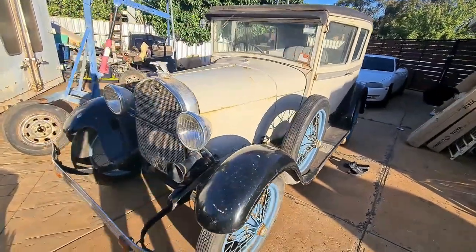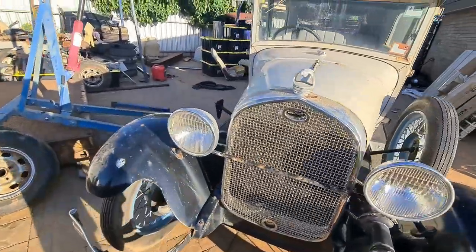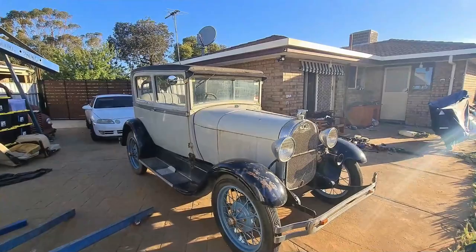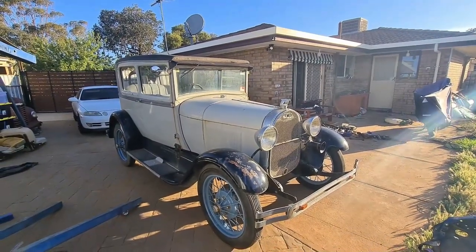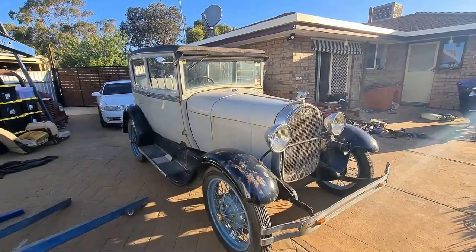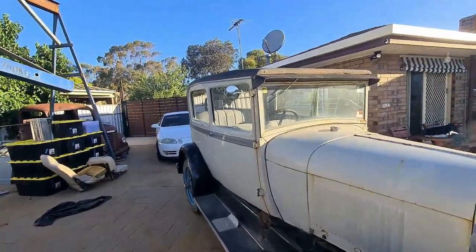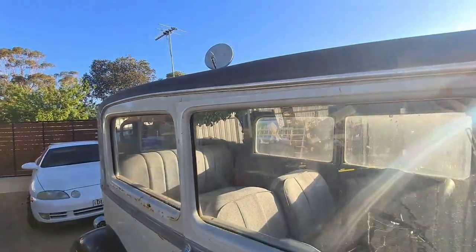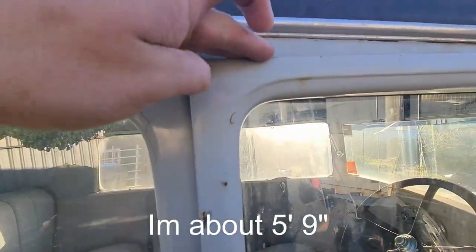So I'm looking to get it registered. It does have SA Rego, which makes my life so much easier, but it was Club Rego, so I can't really transfer that. So I'll have to get it registered again in my name shortly. But pretty cool little thing. It's actually quite tall at the moment because there's so much room under the running boards to the ground. My head is about this high.